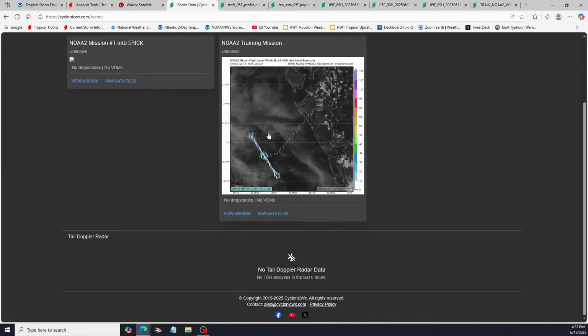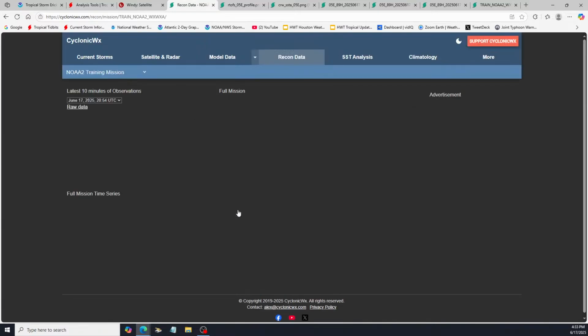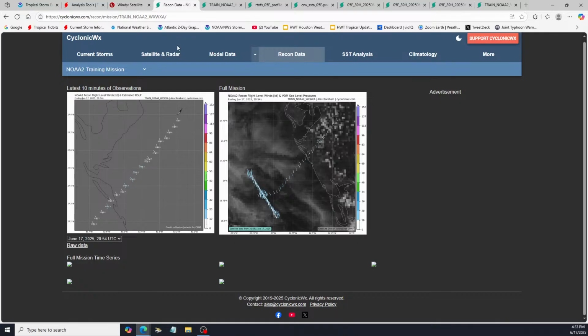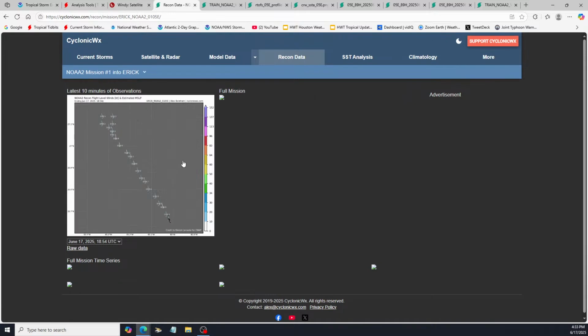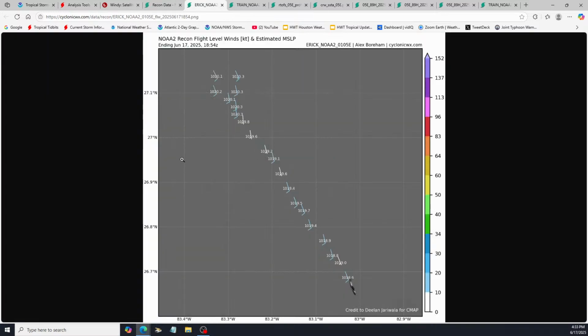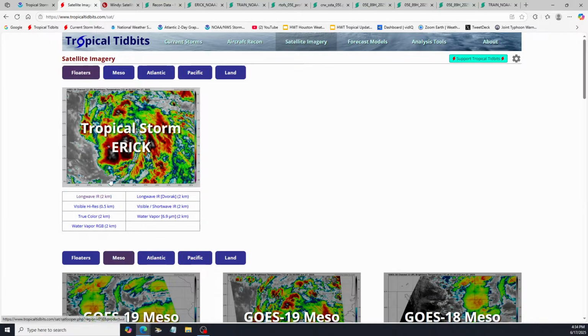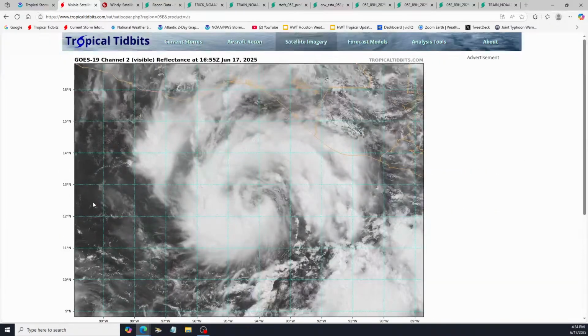Recon data, not much has changed with this recon data. Yeah, this is the training mission. No wonder I was confused. Erick is what I'm looking for. There we go, there's the one for Erick. Not much of an update with this right now. We will make some posts onto YouTube today, Twitter, as well as Blue Sky.